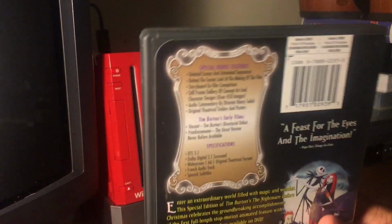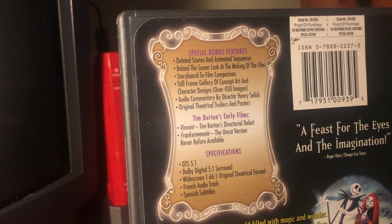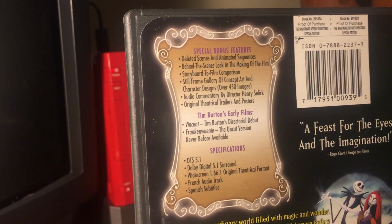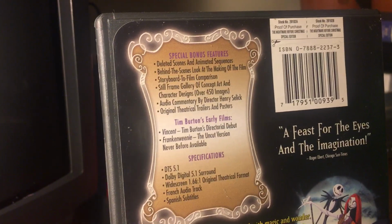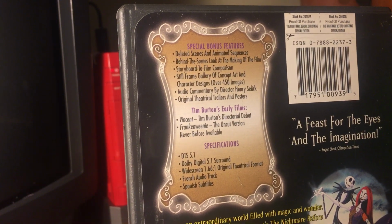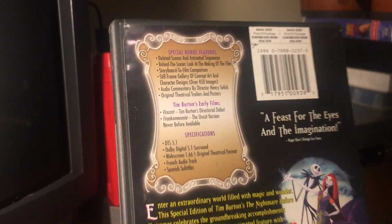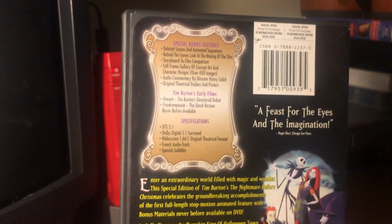But either way, all the bonus features are there, along with audio commentary by Henry Selick. It's really nice audio commentary there. Posters, still frame gallery, deleted scenes in animated sequences. It's overall definitely the better version, even barring the non-anamorphic widescreen.